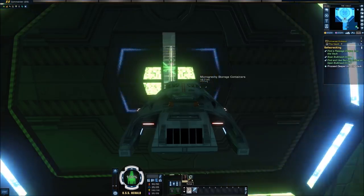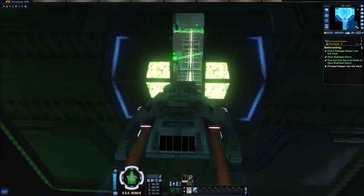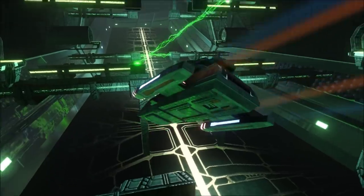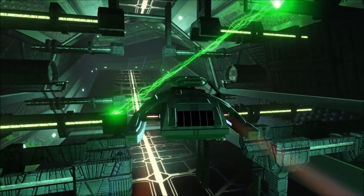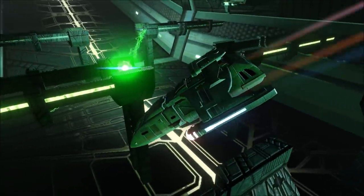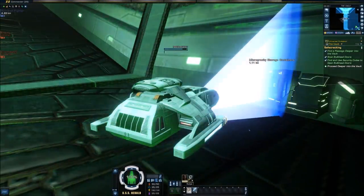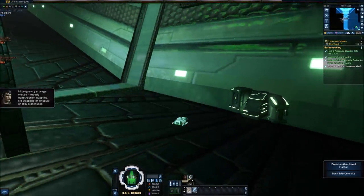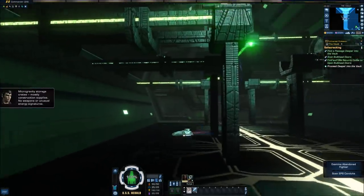The bulkheads slide open, revealing the umbilical-like passage to the next section, except this room is full of EPS discharges that will hurt if we try to fly through them. Along the way, there are points of interest for us to investigate. Microgravity storage crates. Mostly construction supplies. No weapons or unusual energy signatures.